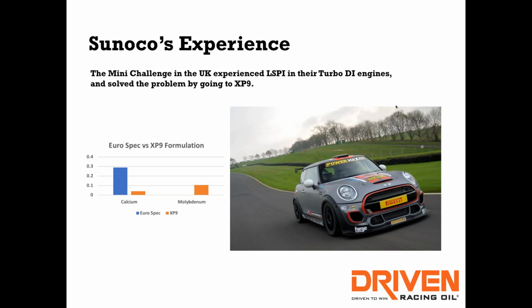You want more of that balanced package where the amount of calcium and the amount of zinc and moly together are about equal. That's where things tend to be happy. And when you have them out of balance, like you see on the right, that's what ends up increasing this tendency. And like I said, it doesn't matter if it's a diesel oil, it's going to do the same thing as this racing oil that's off the shelf, or even a Euro spec oil. They're all going to create that same kind of issue.